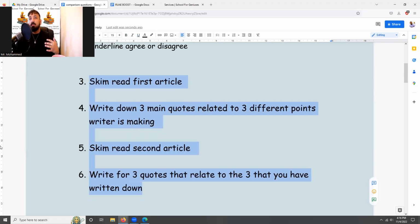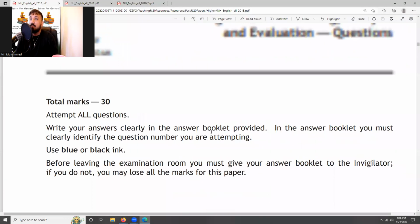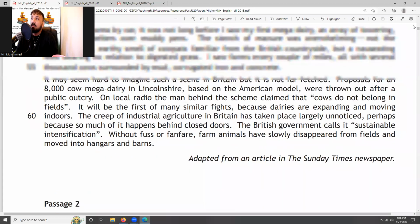So now you know, okay, I'm going to talk about intensive farming and how the writers agree on it. Now what you do is you go to Article 1, the first passage. You skim read it, and as you're reading it, you write down three quotes that relate to three different points about intensive farming, for example. So three quotes related to the topic. Like this, I'll show you.